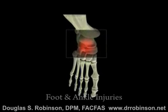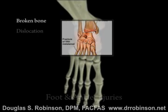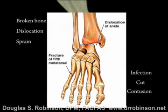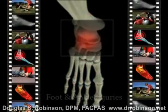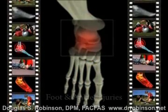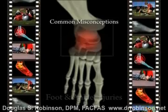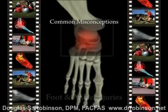Common foot and ankle injuries may include a broken bone, a dislocation, a sprain, an infection, a cut, or a contusion. If you have sustained an injury to the foot or ankle, immediate treatment should be sought from a podiatric physician. When an injury is sustained, it is important to know what to do. Common misconceptions prevent many from getting immediate attention for foot or ankle injuries.